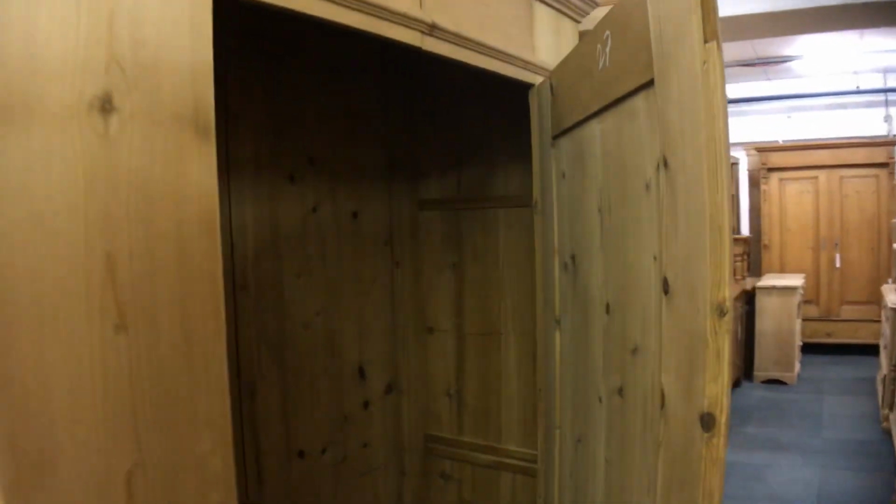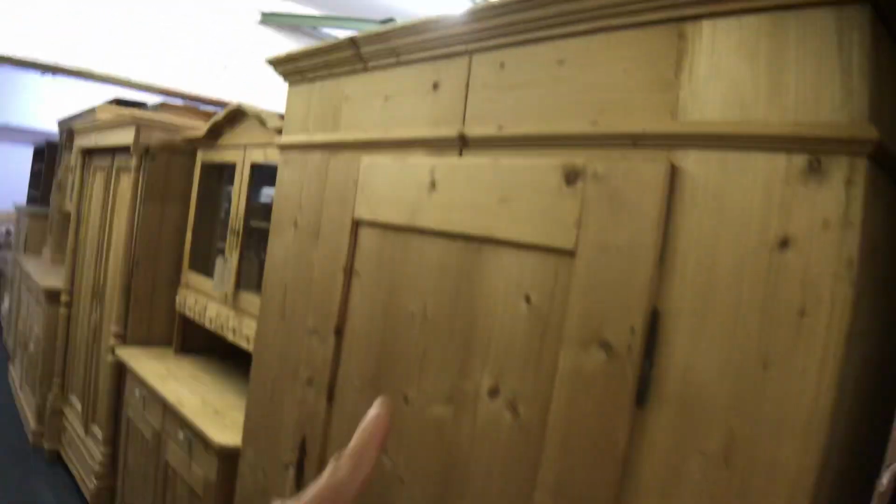And as I said, this splits into two sections for delivery. So it should go up most stairways. It just splits in the middle there. That's the way it was made.